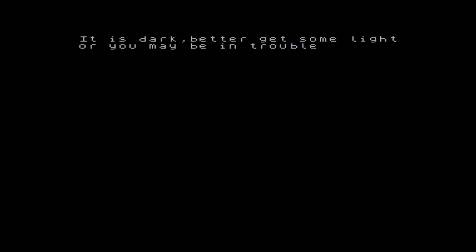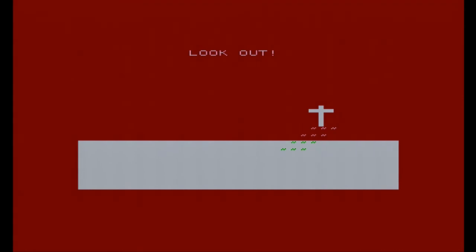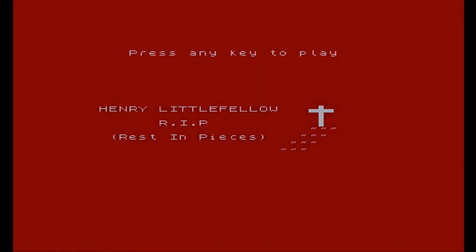It's dark. You better get some light, or maybe be in trouble. You stumble over a cat in the darkness. The pitiful words will let your wife. Oh, balls! Oh my God! She's hacking my head off. Spectrum violence at its worst. Quite honestly, she's killed me. She's actually murdered me. I'm dead. R.I.P. Rest in pieces. She actually took me to pieces.